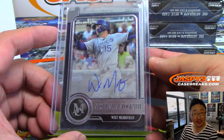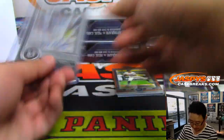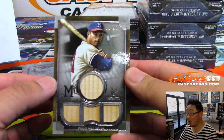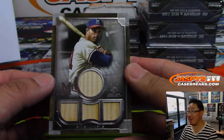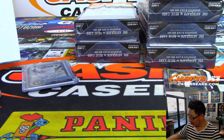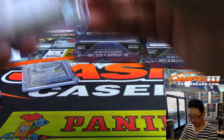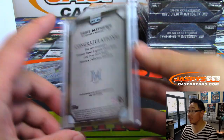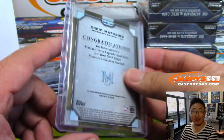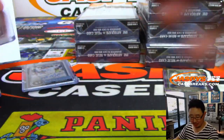299. Nice one for the Royals. That goes to G-Lo and his Royals. Triple relic, 1 out of 25. That's Eddie Matthews, old Milwaukee Brave. That's for Boombox and the Braves. Nice. Game-used memorabilia. That's pretty cool. Four pieces of his lumber, Boombox.